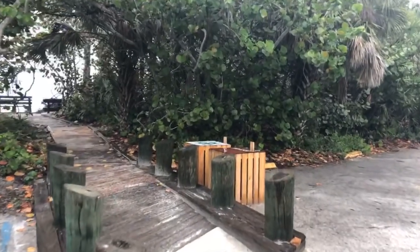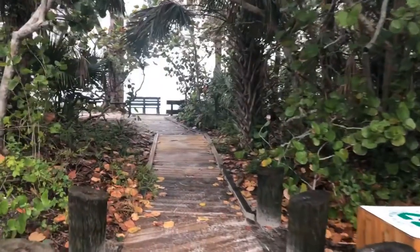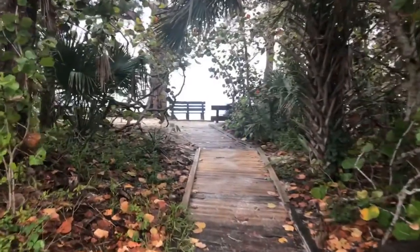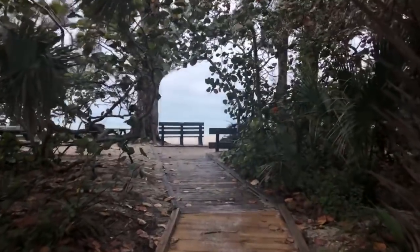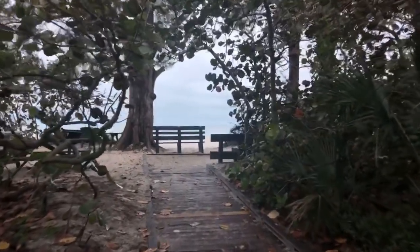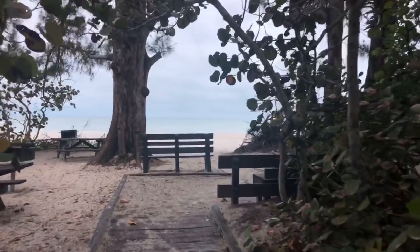I'm up in Area 4, the north end of Area 4 in Delnor-Wiggins Pass State Park. That was Roy's car sitting there in the parking lot, so we'll get to see him this morning. It is really breezy out on the beach this morning, really breezy.